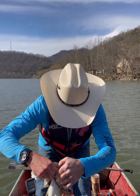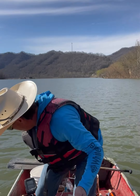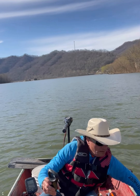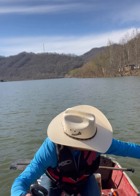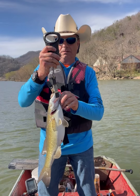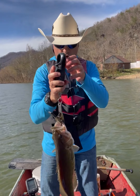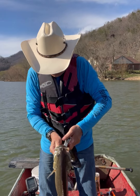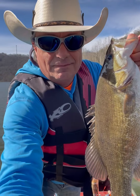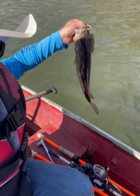Let's see how long it is. 17.5 inches. All right, now we'll see what it weighs. 2 pounds 11 ounces. 2 ounces away from tying my personal best. Let's get this old New River smallie back in the water. All right. Back it goes.